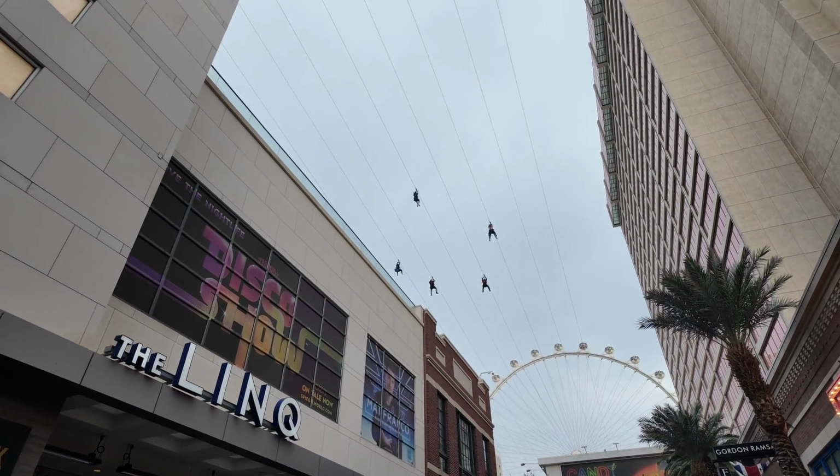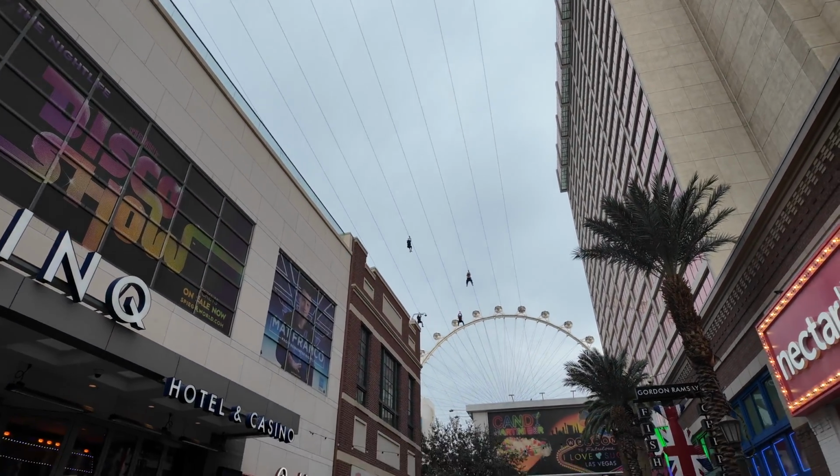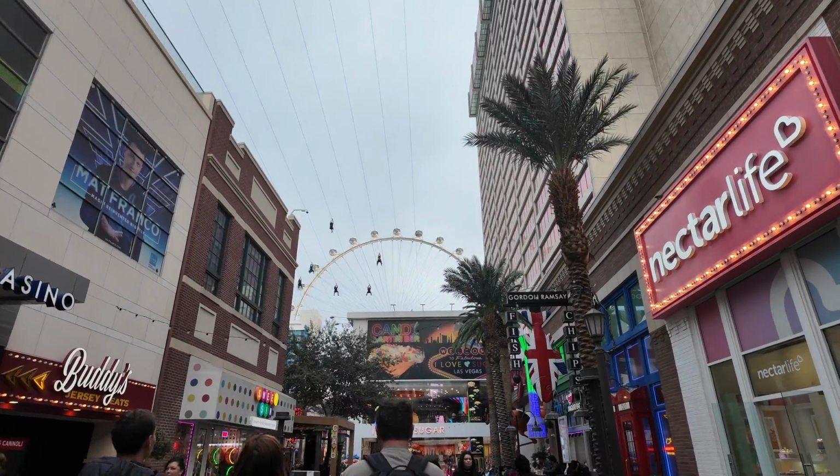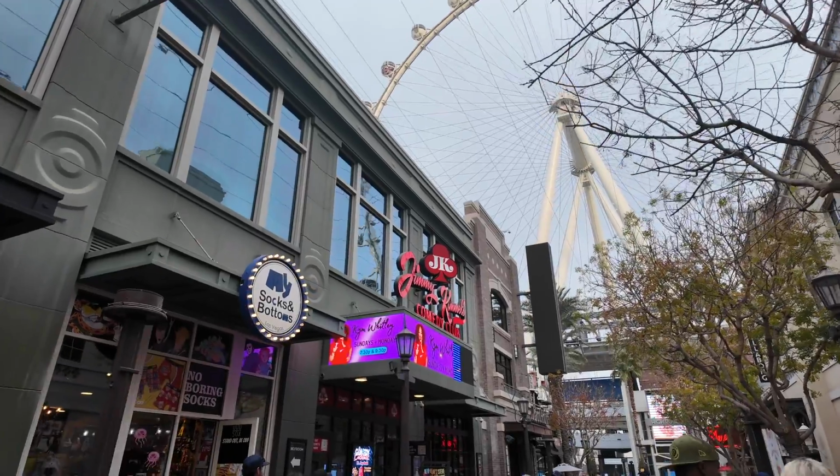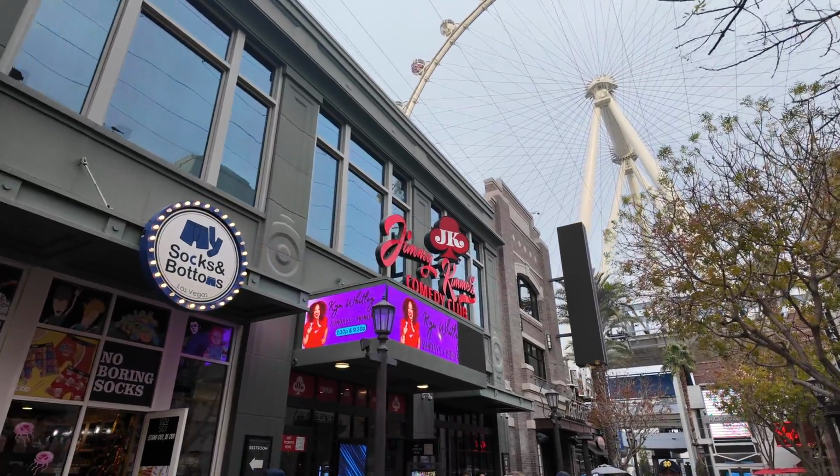You also have the zip line that zooms down the promenade, multiple lines that you can race your friends. A very popular option. You see these going all the time. Skipping to the end of the promenade, I did want to feature Jimmy Kimmel's Comedy Club.